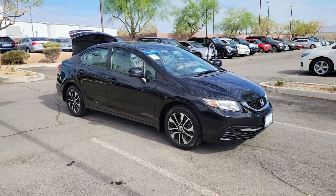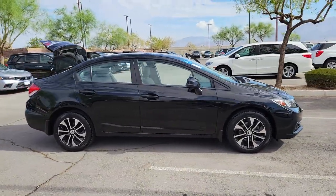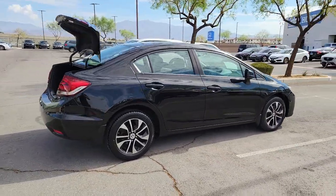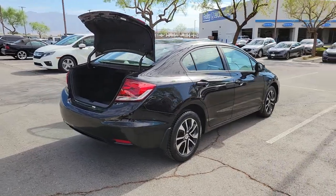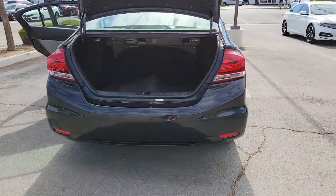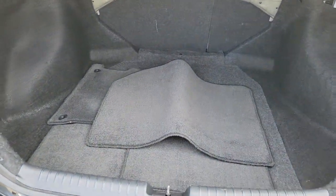Get acquainted with the 2013 Honda Civic. This vehicle still has fewer than 120,000 miles on the clock, so it won't last long. Experience the perfection that is the Civic sedan. Smooth, efficient, sporty, aggressively powerful, loaded with the latest technology and refined style.